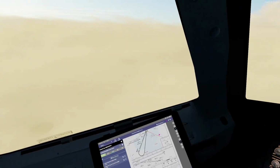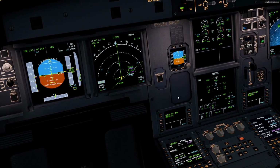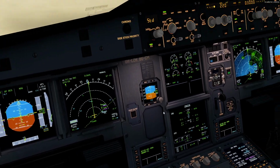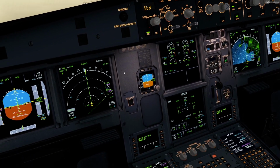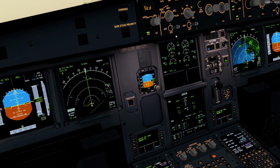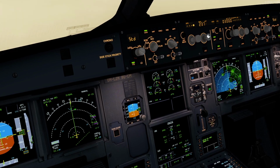Okay, and let's see. I think we're coming into some clouds. Total air temperature 10 degrees. Okay, so we don't need anti-ice for the moment. Yeah, see, we will be fine. So at this point, we reach 3000. Yeah, so we can easily get there. It's gonna be absolutely fine.